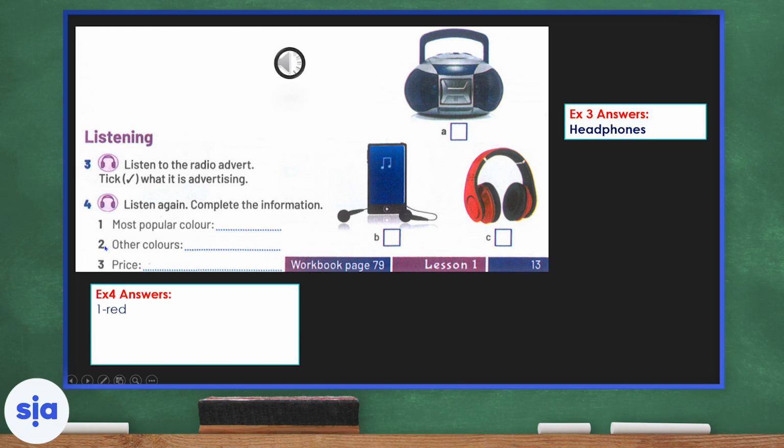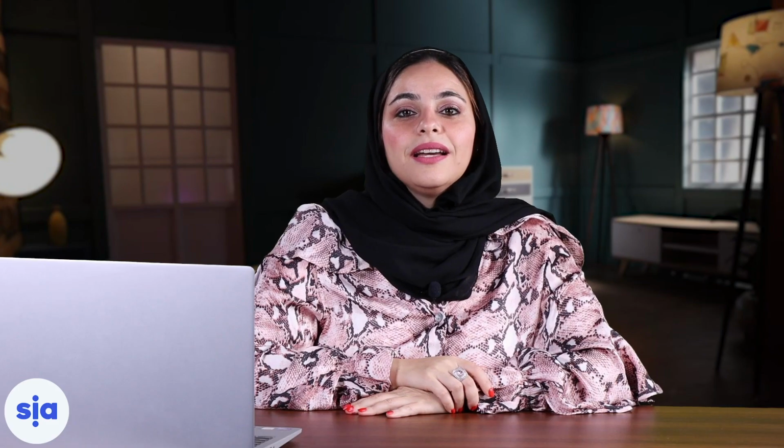Let's go on to question 2. What are other colors that are available with the headphones? Of course, the answer is black and white. So you can get headphones that are black and white as well. Now, what is the special price of the headphones? Of course, it is 1,500 Egyptian pounds. Now we have concluded lesson 1, unit 2. We're going to move on to lesson 2.